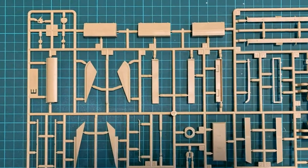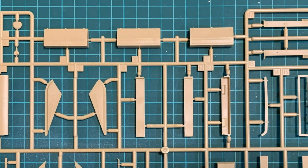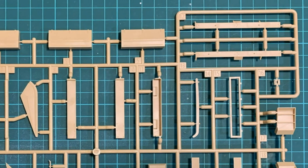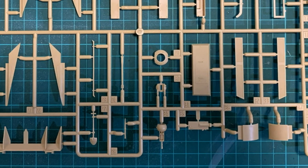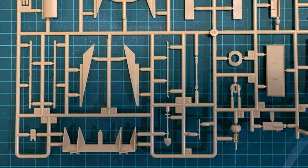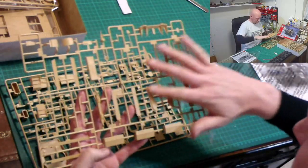However, I can see we have got riveting detail on there. Now this is a brand new one. So actually the Tiger tank, when I did that, again, same thing, had that on pre-order, and even some of those parts had a little bit of a release agent, and a release agent on a large run Airfix kit is a bit unheard of.